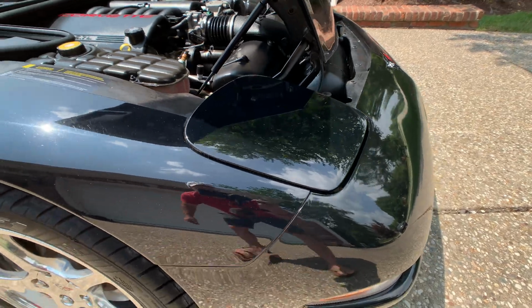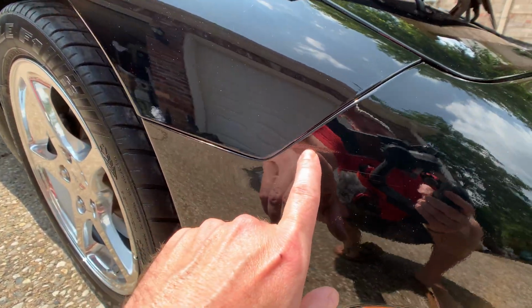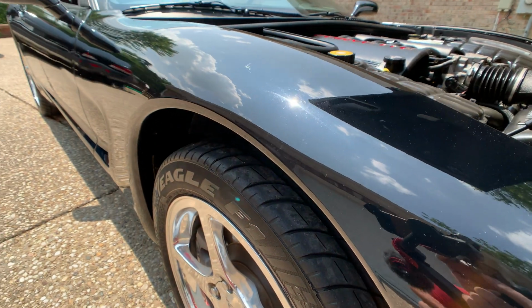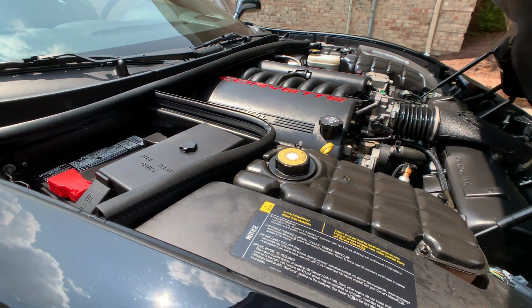I do want to point this out. The owners were kind of concerned about me pointing it out because it's really a non-issue. Little tiny rub mark right there, and it might buff out. Anyway, it's a non-issue really. Any dealer again would rate this in excellent condition. It'd be a showroom piece.